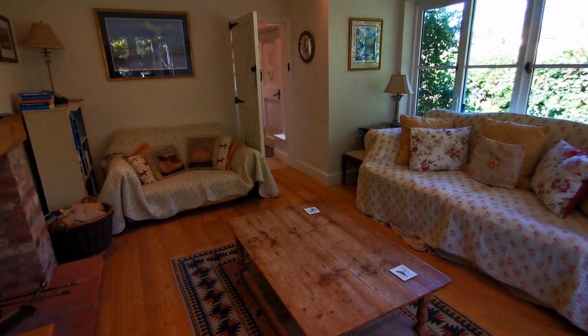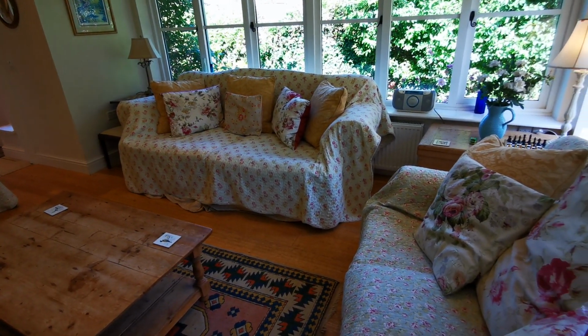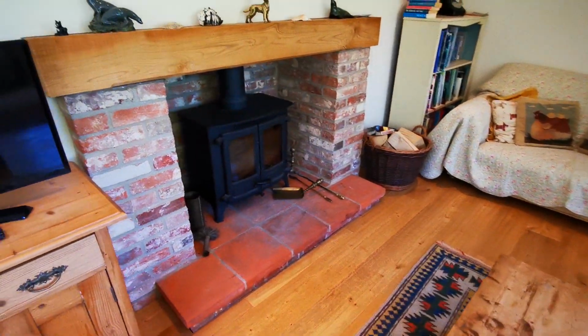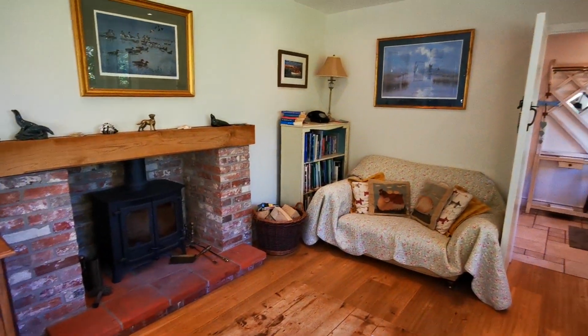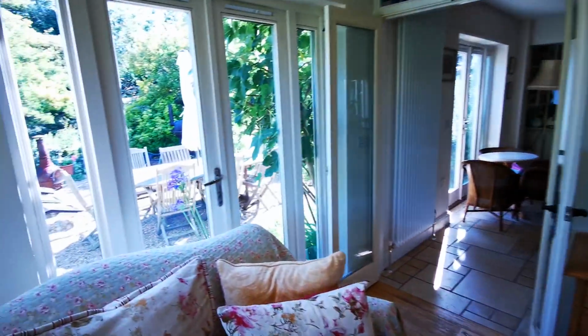and then if I bring you back through into the lounge or snug, you'll see this room's got again seating for 7 or 8 people quite comfortably, more if you've got kids. And then we've got the log burner in here and another TV. So this is another area where the kids or family can come to watch a TV program without disrupting the rest of the family in the kitchen.